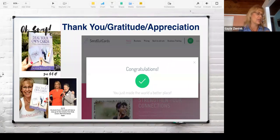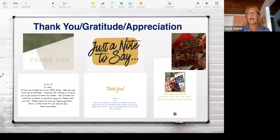I just got a message: can you get Tim's home on the market tomorrow and have an open house Sunday? You guys, this is Send Out Cards. If you think about it, how do you follow up after you meet with somebody at your office or at their home, or you get introduced to them? I want you to think about the power of greeting cards and the tangible touch.